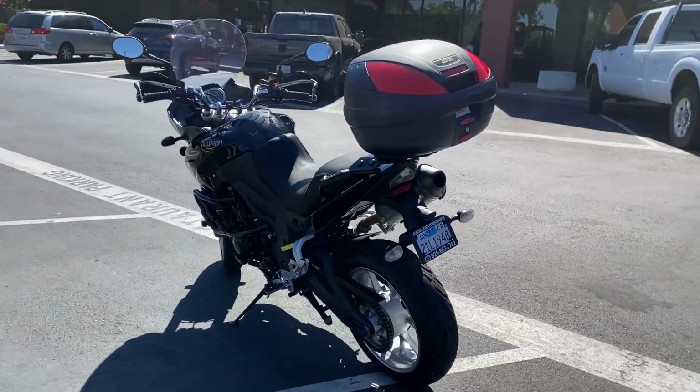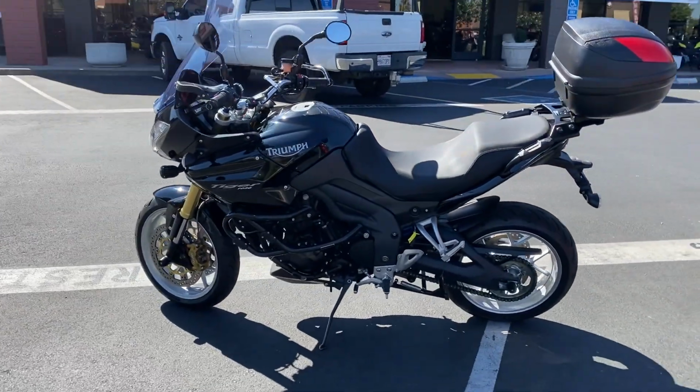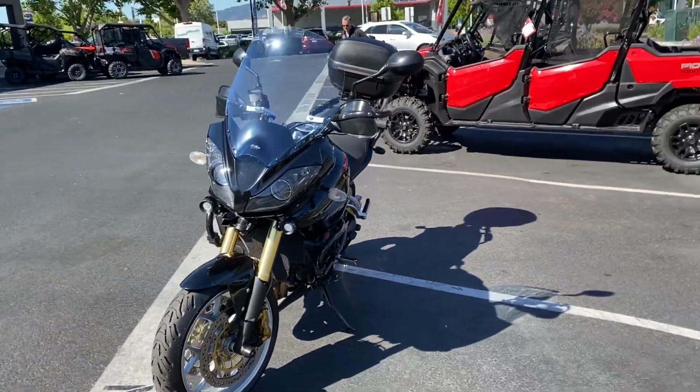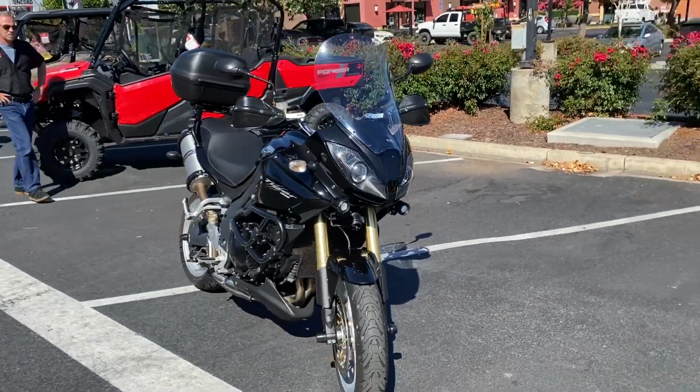Brand new tires, steel braided brake lines, center stand. I guess that's about it, but man, that's a lot. Come on by, and this bike's only $4,990.